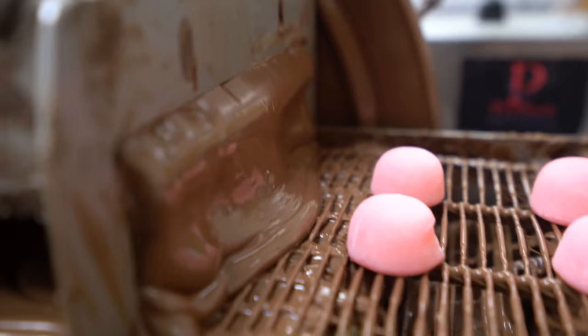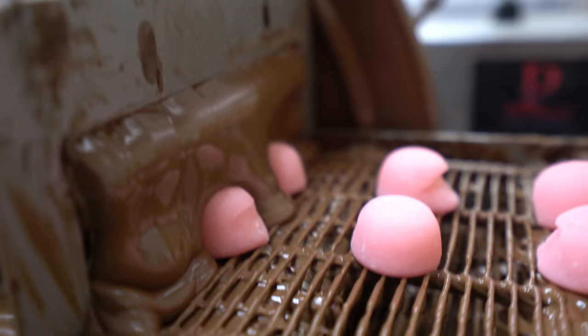Which one's gonna win? Oh, it's a tie. Well, you never know if he's gonna switch up positions in there.